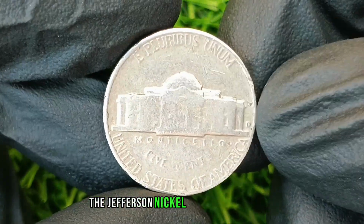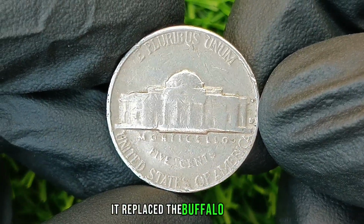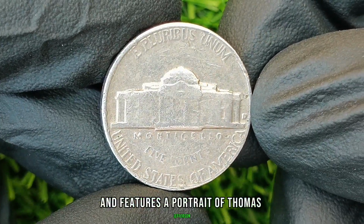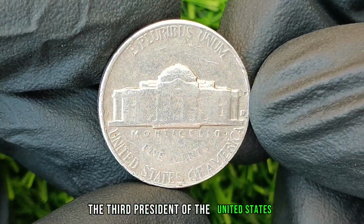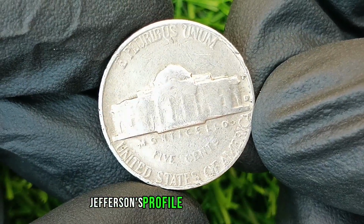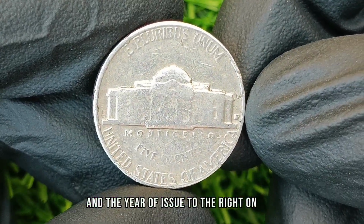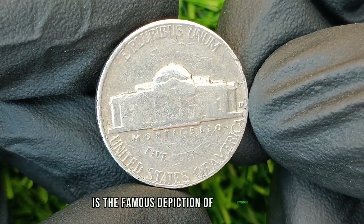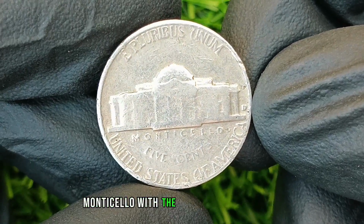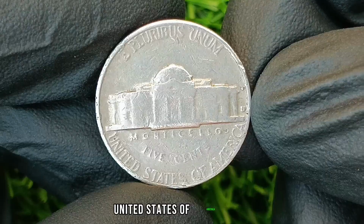The Jefferson Nickel has been a part of American life since 1938. It replaced the Buffalo nickel and features a portrait of Thomas Jefferson, the third president of the United States, designed by Felix Schlag. On the obverse, Jefferson's profile faces left, with the word Liberty and the year of issue to the right. On the reverse side is the famous depiction of Jefferson's home, Monticello, with the denomination 5 cents and the country's proud name, United States of America.